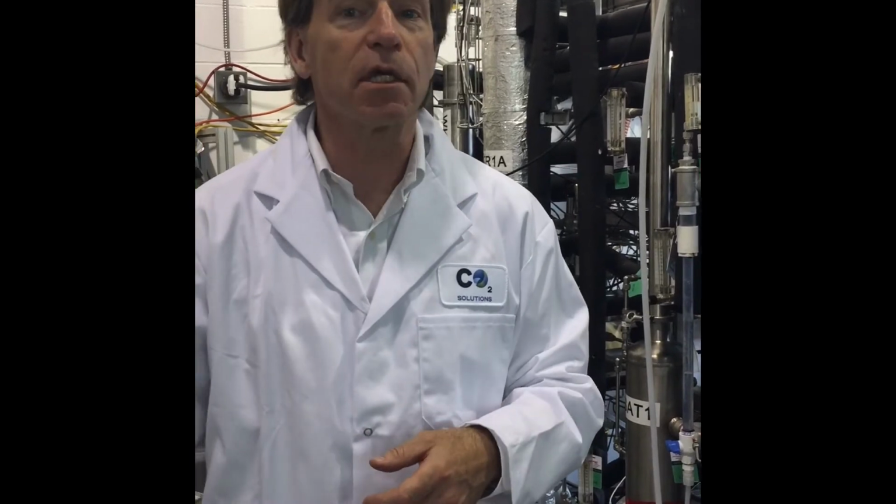We can capture up to 90% of the flue gases from an industrial source of emission. And then we make this CO2 available as feedstock for a CO2 utilization technology, or it's sequestered underground, buried forever.